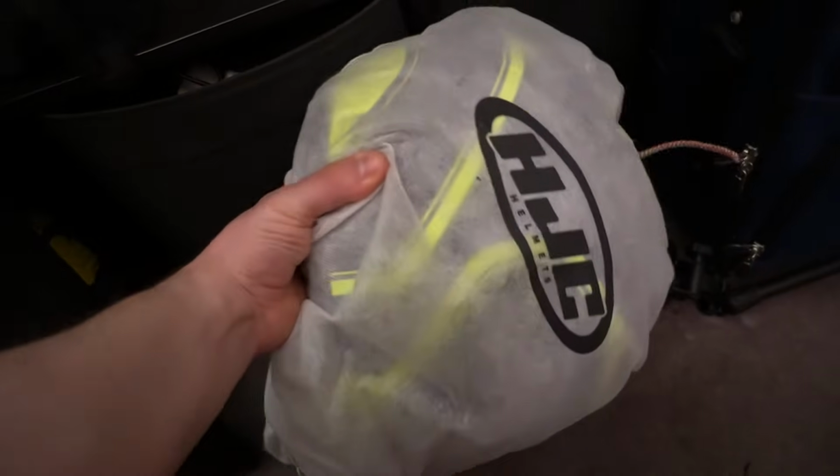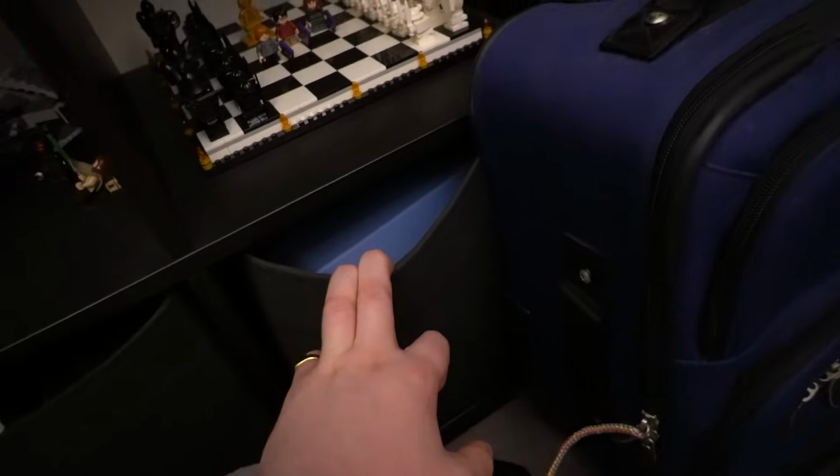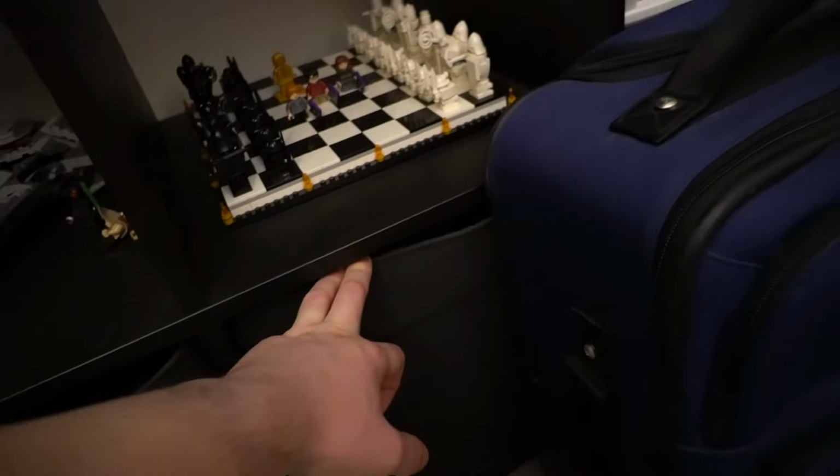This is actually my helmet that I take to any real motorsport events. So when I'm doing karting and stuff like that, it's got a GoPro mount on the front. And then these three drawers just have bits and pieces in them. Like this bag has camera stuff. This has all cables. This one's got bigger electronic items, headphones and things like that.